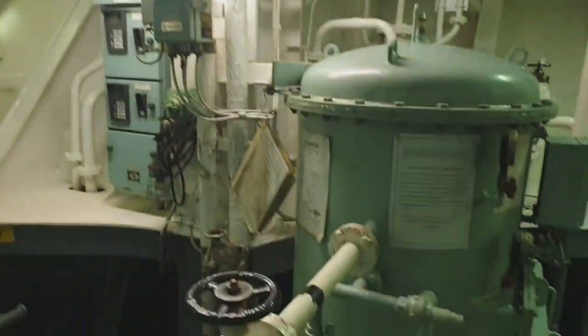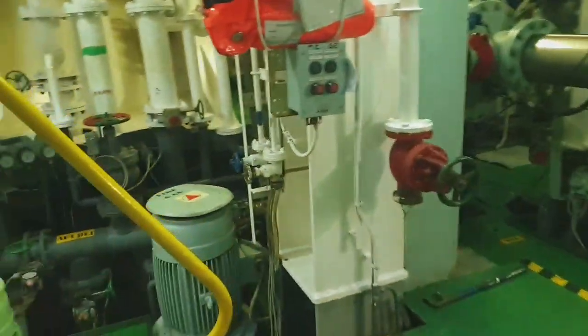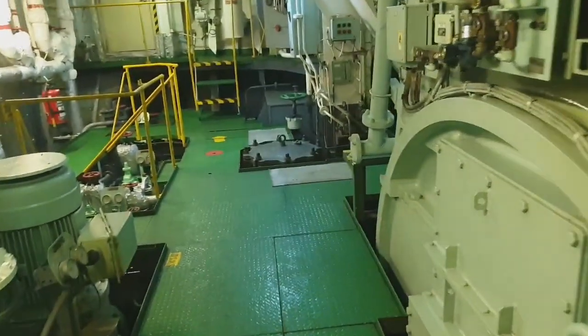Okay, guys, until here, guys, I hope you learned something about this familiarization of the engine room.